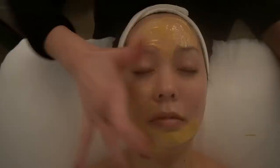Receiving peels every few months is a great way to maintain your skin's health. I personally am very fond of enzyme peels, and pumpkin enzymes are some of my favorite. So she's applying the peel all over my face, and while the peel sits, she's going to give me a nice massage.